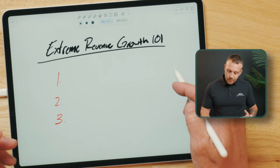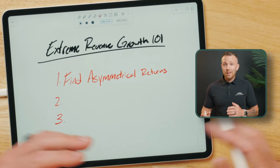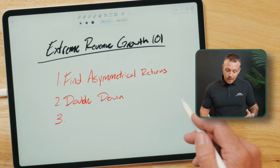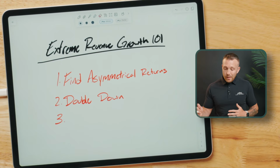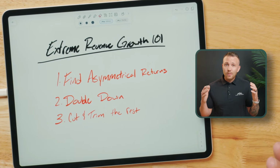All right, so let's take a 10,000 foot view of this strategy, and then we'll unpack some of the tactics to help you execute. The first is we need to find the asymmetrical returns in the business. And I'll explain more what that means in just a second. The second step is we're going to double down on the areas that are working, and we're going to cut and trim all the rest. And this probably sounds super simple, right?